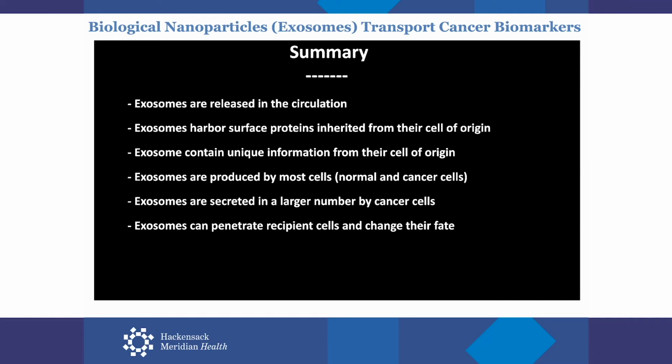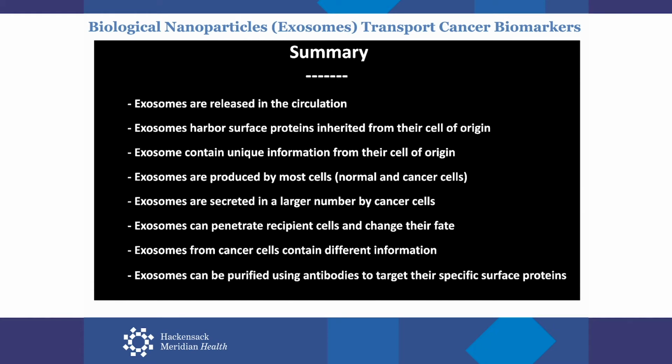Exosomes, as I showed you on the last few images of the video, enter recipient cells. They enter the recipient cells with specific markers on the surface that allow them to be addressed to a specific cell, so we can purify them. Exosomes from cancer cells contain different information. That's what makes them more interesting, because when we look for cancer cells, we can determine the information that we are after. Exosomes can be purified using antibodies to target their specific surface protein.